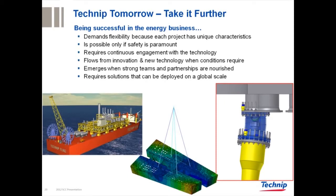Yes, you'd like to be economical. Yes, you'd like to do it in a quicker period of time, but you can only do that if you're absolutely certain of safety. And again, that's where Abaqus comes in and the various other tools of Simulia in order to make sure that we are safe at all times.